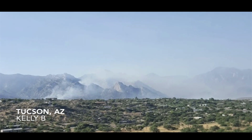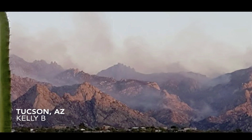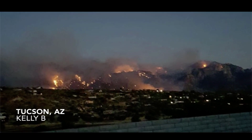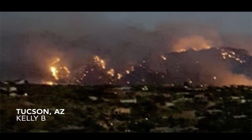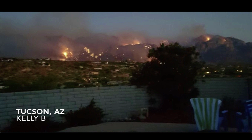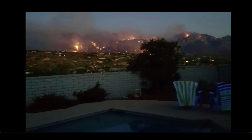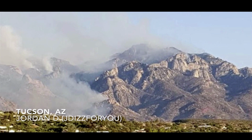Back down to Tucson, Kelly B sent in a series of photos. Once again, the fire is getting too close for comfort. The mountains literally look like they're on fire. I've got some photos sent in by Jordan as well. Again, these flames are getting very close, you can see here, to these homes, and more than likely there have been many evacuations in that immediate area right here.